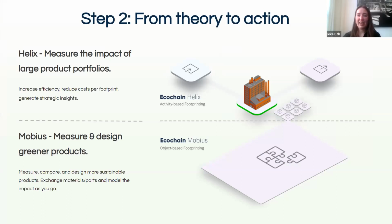I mentioned at the beginning, it's good to take into account if you want to include your total product portfolio or want to focus on a couple of products for R&D. The first tool, Helix, is if you want to calculate the entire product portfolio. And Mobius is really like a plug and play tool to design, for the research and development department. And it's very easy to use. And I think we also have a free trial for 14 days, right, Hannah?